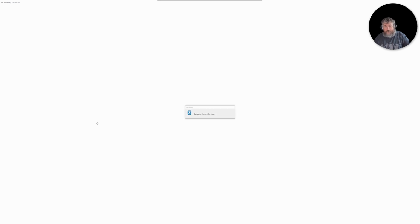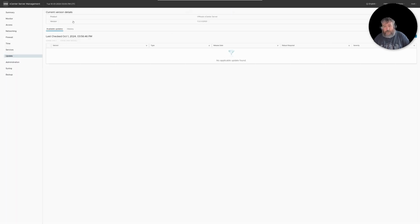I'm going to wait for all the services to be restarted, and then I'm going to do some checks just very quickly, see everything is working correctly. Then we'll remove the snapshot. And one of the things I do like to do, which is habit, is that I then go back into the VAMI interface and back up again, so that we've actually basically got a backup of the existing VMware vCenter server. So you can see in this screenshot here, version is 7.03.02100. So we have updated correctly now.